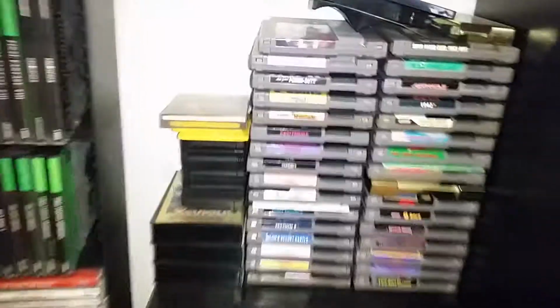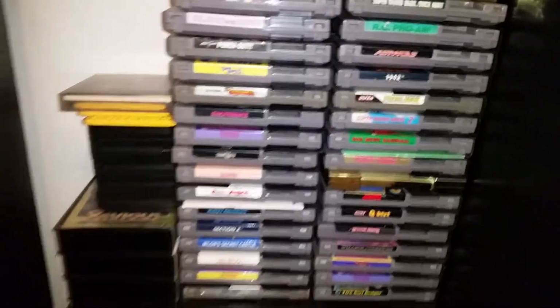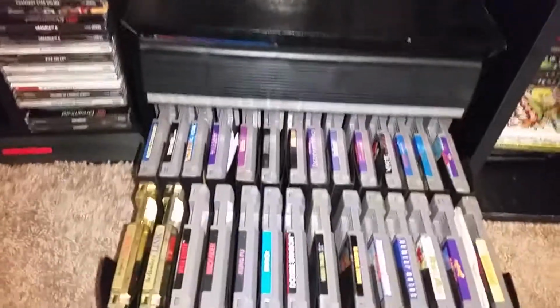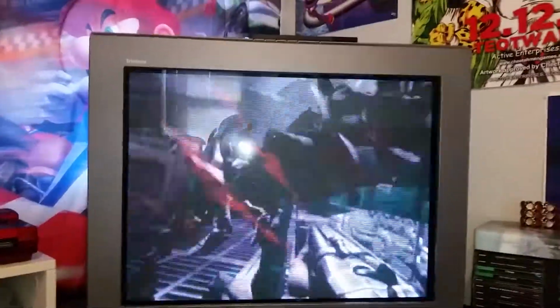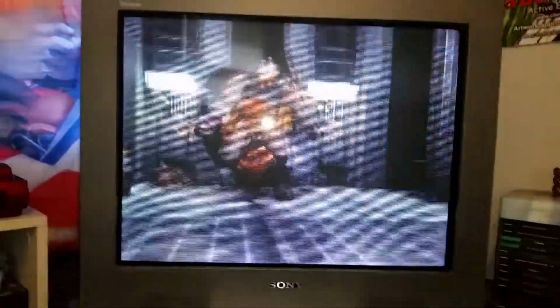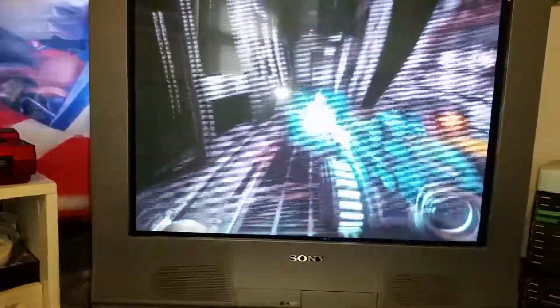Over here is where I have my NES games. Nothing expensive, just a lot of the really essential games. And this really nice shelf here. And then, of course, my Sony Trinitron. I've been playing Doom 3 on the original Xbox because I haven't had a chance to pick up Doom for the Switch yet. I will shortly.